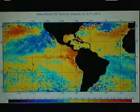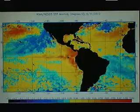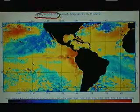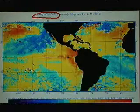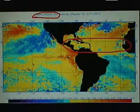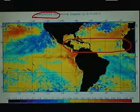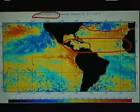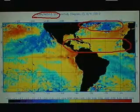Wanted to start off looking at sea surface temperature anomalies, those departures from normal. And this comes from the NOAA NESDIS site, and it's more of a snapshot for today. And you can see that a good deal of the tropical Atlantic is at or just a little bit above normal. There are some areas of below normal anomalies. The subtropical Atlantic, especially the North Atlantic, is considerably below normal.